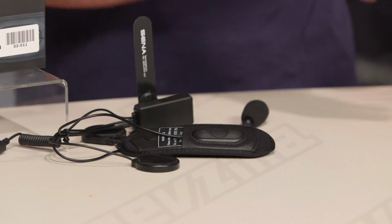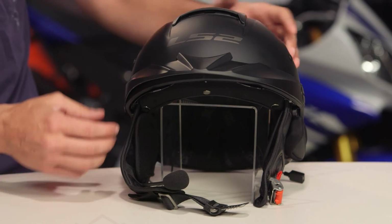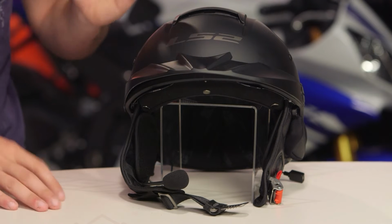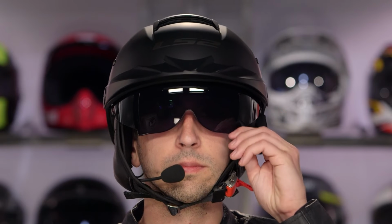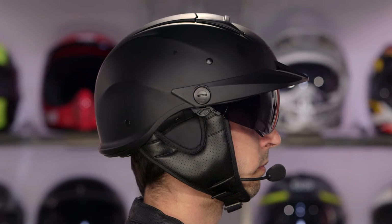I'll show you here on my Rebellion to the left, which you might be comparing against something like the Sena Cavalry. What the Rebellion gives you, when you're using the LinkIn Ride Pal, is speakers that come down and actually sit on top of the ear versus up above the ear on something like the Sena Cavalry, which is great for using the phone. The LS2 Rebellion with the integration of the LinkIn Ride Pal is going to give you better music capabilities. With the speakers over your ears, you're going to have better fidelity, sound quality, and volume over speed.